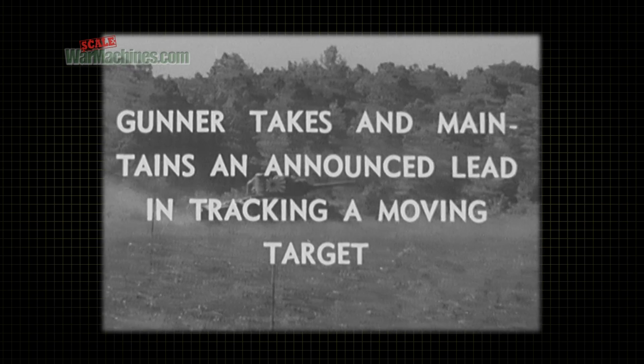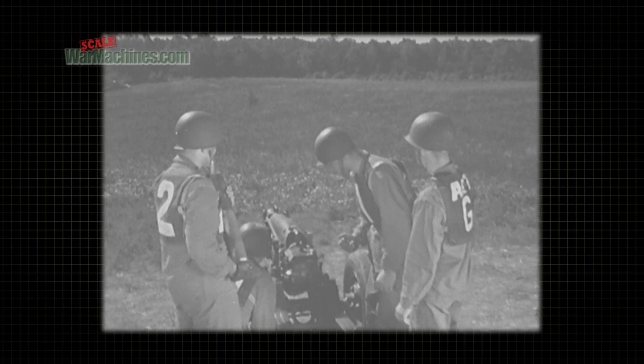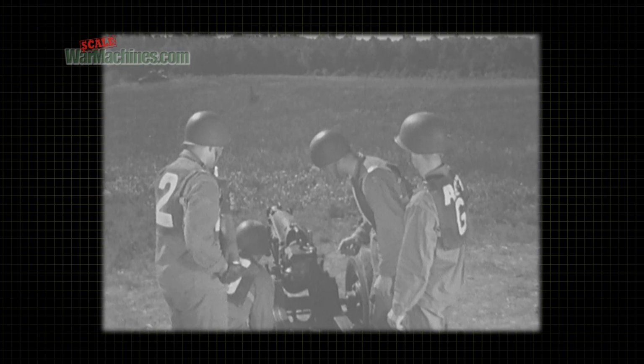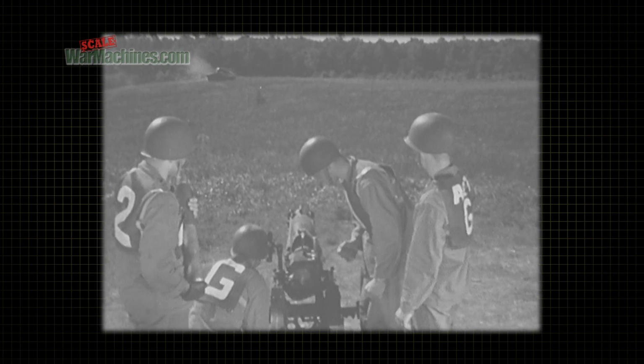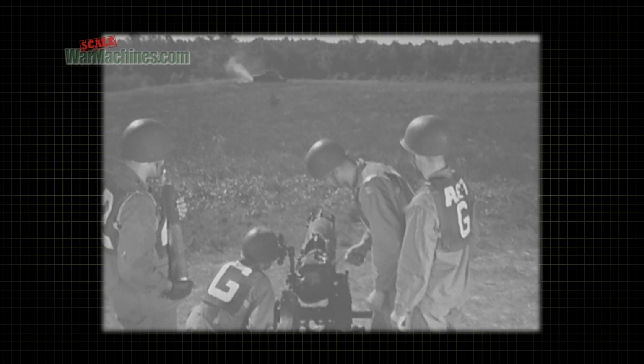"Two lead. Range 600. Fire at will." When firing on moving targets which are visible from the gun position, the gunner, assisted by number 7, maintains the lead announced by the chief of section.